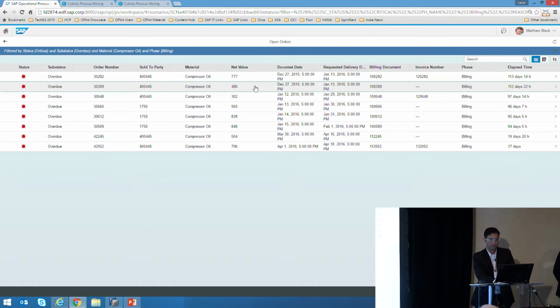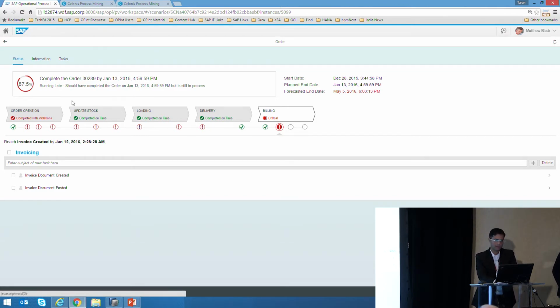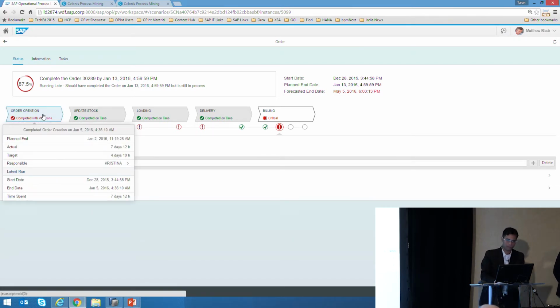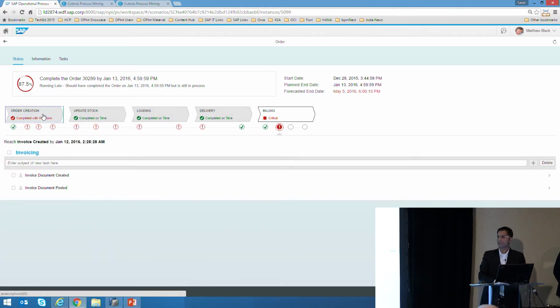So he dives into each of them to look at more details. What he notices is about 87% complete, and if things go as is, it is forecasted to be very delayed. What he notices here as well is that order creations are delayed. So he wants to understand, why is this the case? Ideally, it has to complete in 4 days, but it takes about 7 days. This is not great, but for now, he wants to steer the process forward.